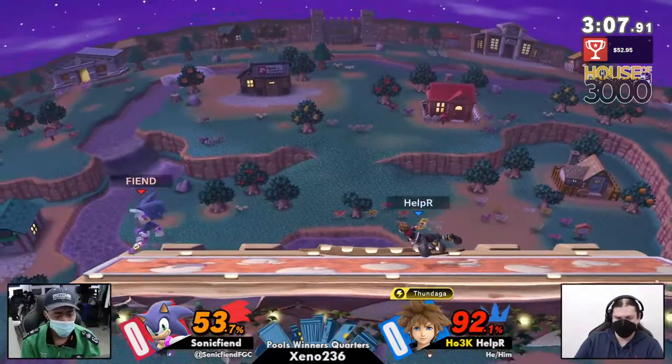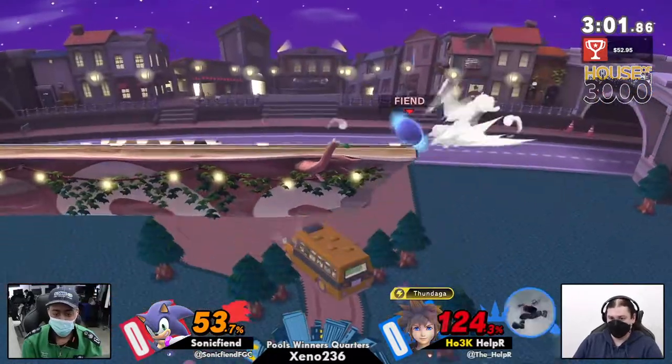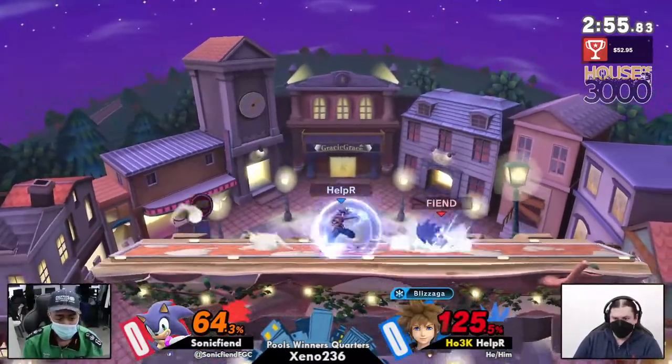Definitely being able to fish for that as much as he can, and also making sure he doesn't get caught linearly by Sonicfiend. And then not quite going to take it all from that side of the stage, but Helper will be able to come back on stage. Of course, Sora, great recovery. Thundaga not going to take it either.